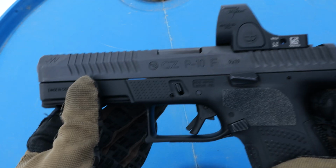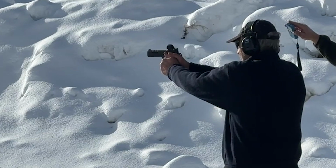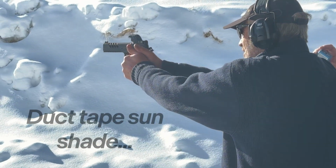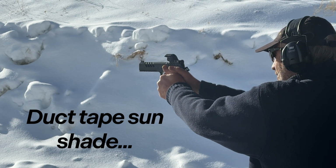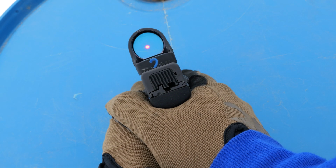I was shooting a falling plates match just a couple days ago, and there were a couple dudes with SROs, and on this range the sun comes in right over the mountain at a low angle in the morning, and yeah, they had a really bad time with the SRO because they're putting the wrong little fleck of red LED light on the plates, and of course that's going to be a miss.